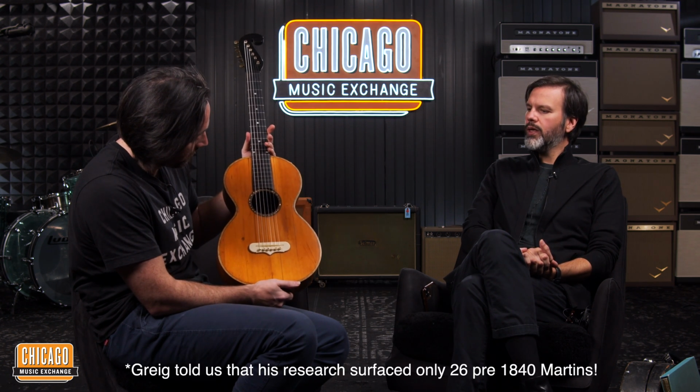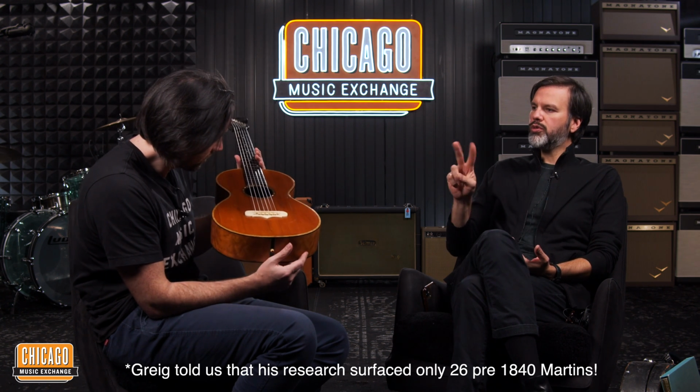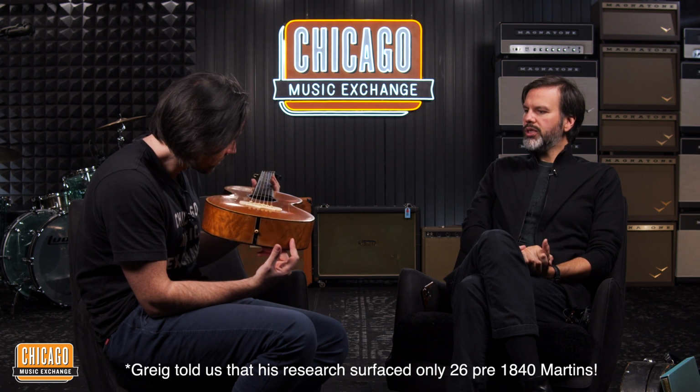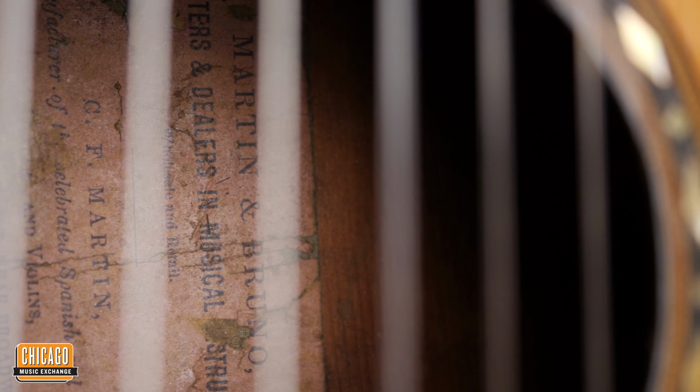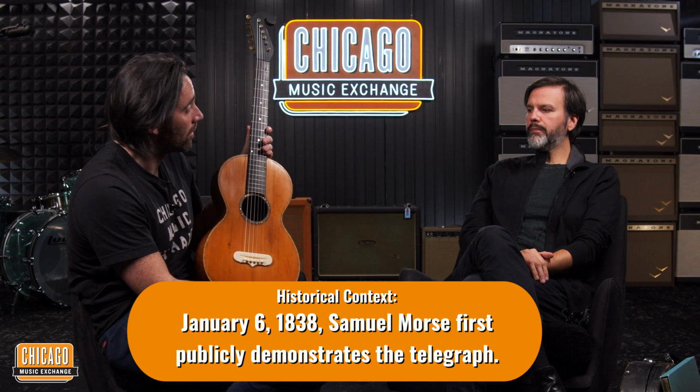So this guitar is a Martin, but what makes it special is that, well, all Martins are special, but what makes this one extra cool is that the label inside says Martin and Bruno. It's two people's names, a partnership that lasted for a very short time, from May to September of 1838. Then he went off on his own again after that. There are only two documented Martin and Bruno guitars, and this is one of them.